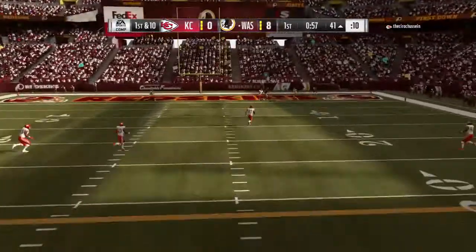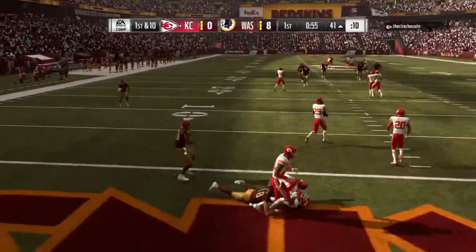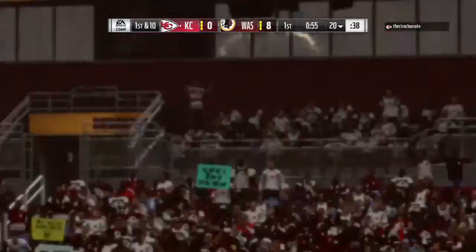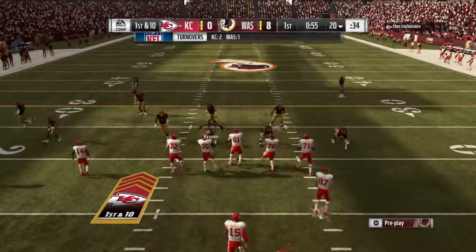A deep ball for Dotson. And it's intercepted at the goal line. Good positioning, and it's picked off. And a big turnover there as his guys will get the football back. That was a really nice interception.